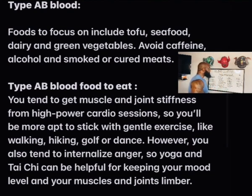It's very simple. It's just a breakdown of A and B mixed together. So you just want to make sure that you're meditating, you're going for your walk. You can do any workout that you want to do, but you got to remember, just like an A, your cortisol level and your muscle aches and your knee aches is going to be multiplied because you're a mixture.